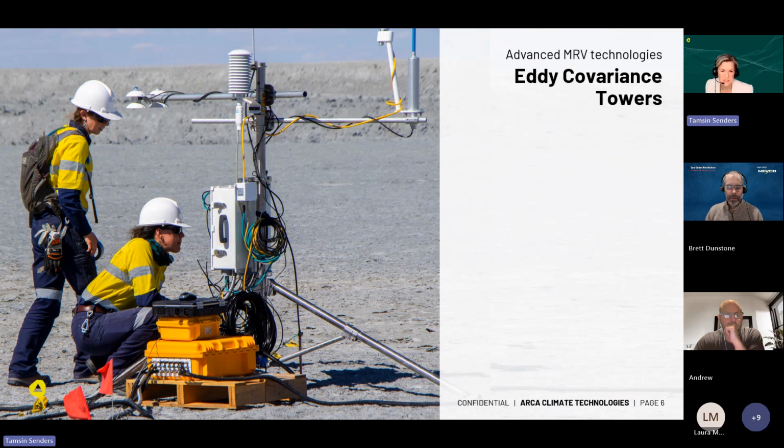We'll start with the MRV technologies. Over the past year, ARCA has been working with Isometric and a number of other professionals in this area to develop an ISO accredited methodology for measuring carbon dioxide captured, through our processes. This is very important as the MRV process for us determines how many tonnes of CO2 we've captured and therefore how many tonnes we can offset or our contributors can offset, or alternatively, how much we can sell in the voluntary market.